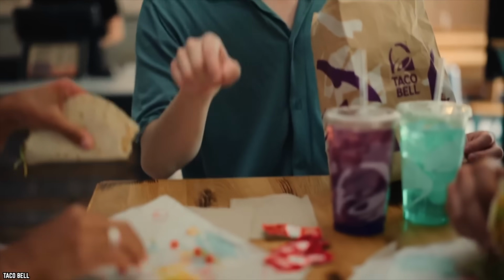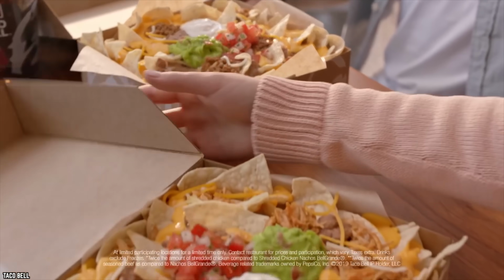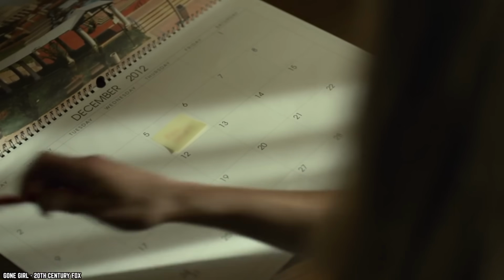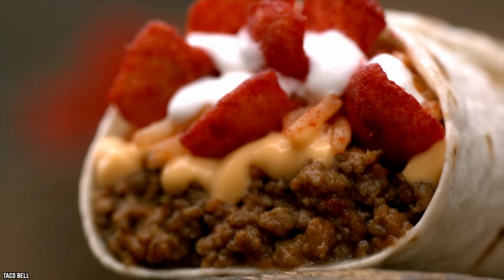Taco Bell has been a mainstay of the fast food industry for decades. The huge menu of choices at Taco Bell includes familiar choices, such as tacos, burritos, quesadillas, and nachos. But for many years now, Taco Bell has also been known for its innovation, including items such as the Frito-Lay Chipotle Burrito, the Doritos Locos Tacos, and the extremely popular Crunchwrap Supreme.